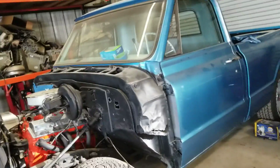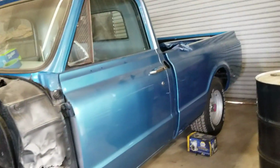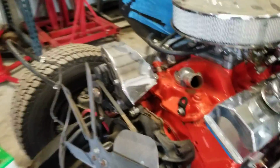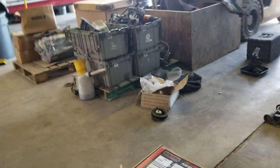Junk everywhere. We've got, I don't know, probably 10 trucks with motors torn apart right now, at the machine shop or whatever. This is one of the manager's '67 short bed. Little small block 350. He's putting an LS in it. I don't know what's wrong with this thing. Power steering pump, I guess.